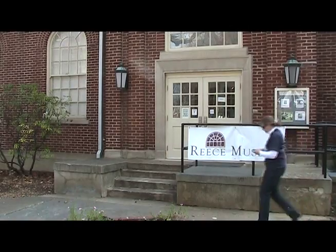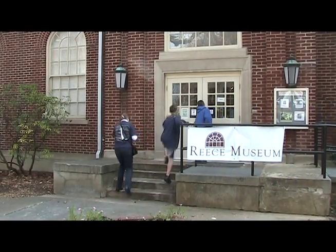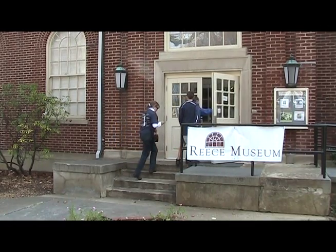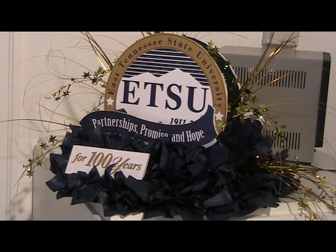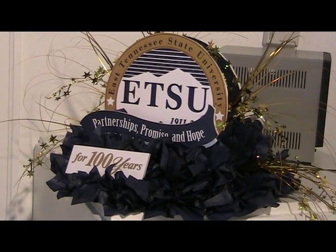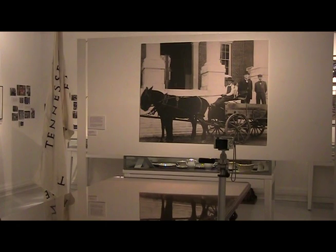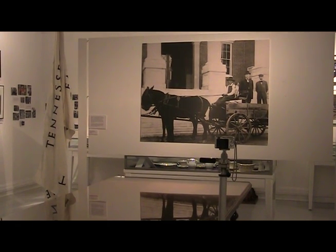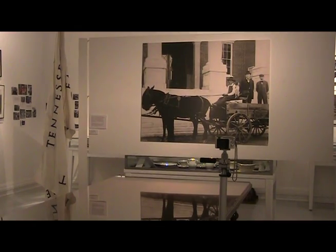The Reece Museum is located on the campus of East Tennessee State University. Since 1965, the museum has displayed collections of art and local history. To celebrate ETSU's 100th anniversary, the Reece Museum designed the Centennial Exhibition, which documents the growth and change of the university. It will remain open until April 29, 2011, and features photos, videos, artifacts, as well as interactive history stations.